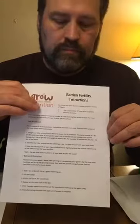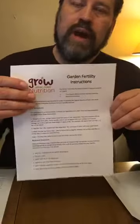This is important for the next package that is coming separately. So this is how you apply your nutrition to your soil.